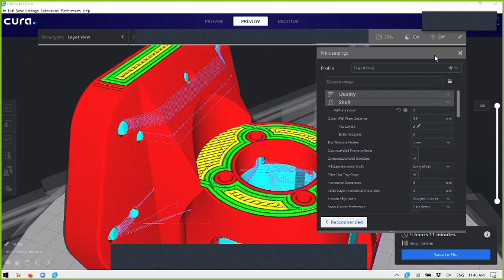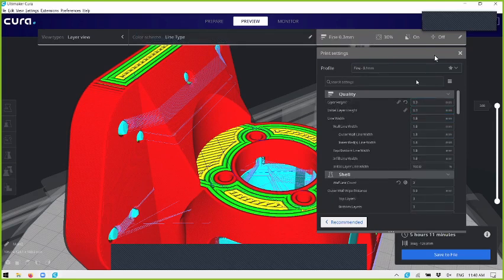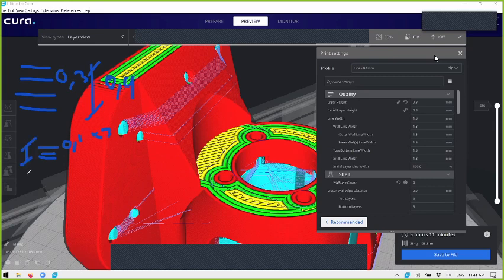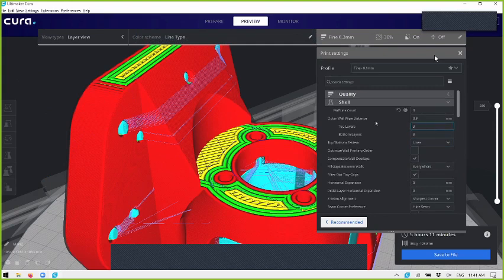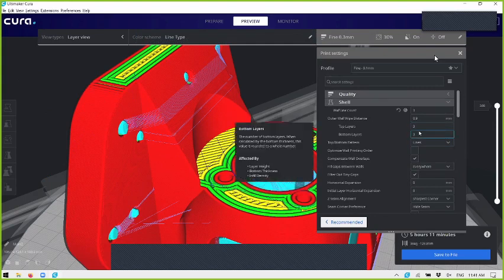Then we have top and bottom layers, 3 and 3. And this number is not fixed, because it depends on the layer height. If your layer height is 0.3 and you have 3 top layers, it means we have 0.9 in total. If your layer height is 0.1 and you multiply by 3, the total is 0.3. So these numbers, the shell, top and bottom layers, need to be adapted depending on the layer height that you use.